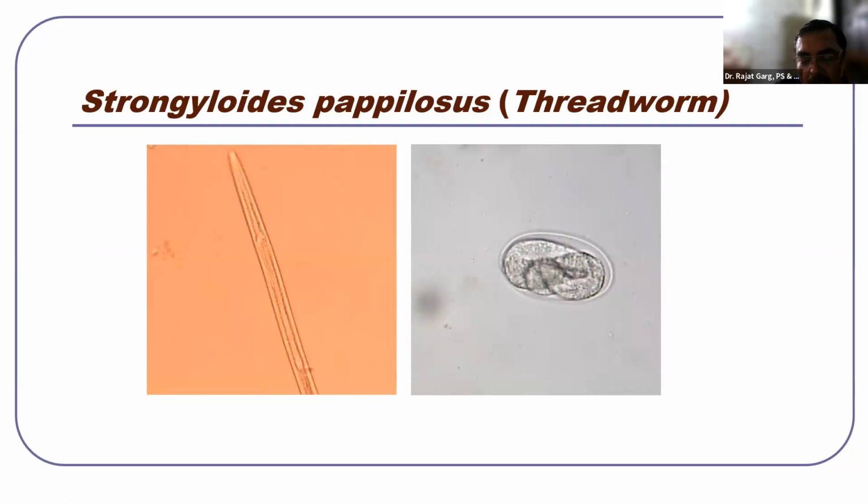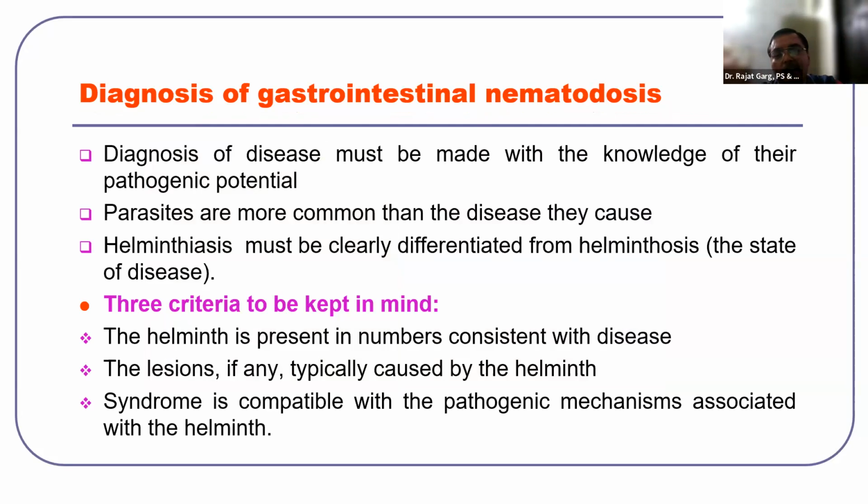But in case of Strongyloides, the eggs have developed larvae inside them when they are passed out in the stools of the host. I told you the clinical signs are almost overlapping in all the cases. It becomes difficult to tell whether the animal is suffering from Haemonchus contortus or from Oesophagostomum or others.